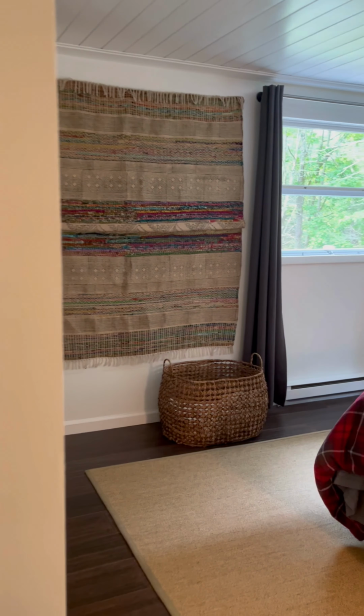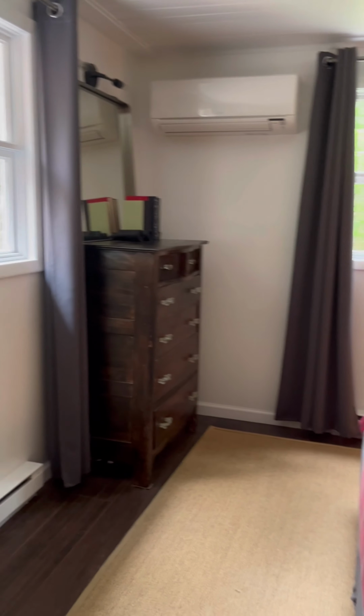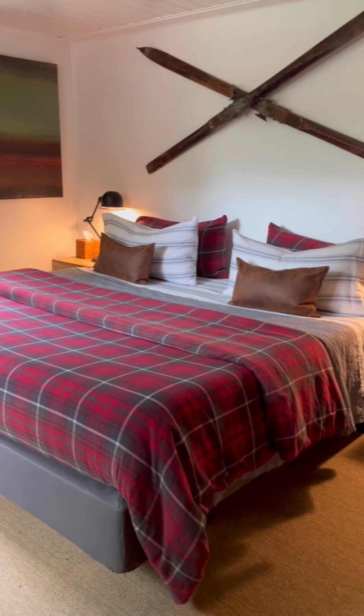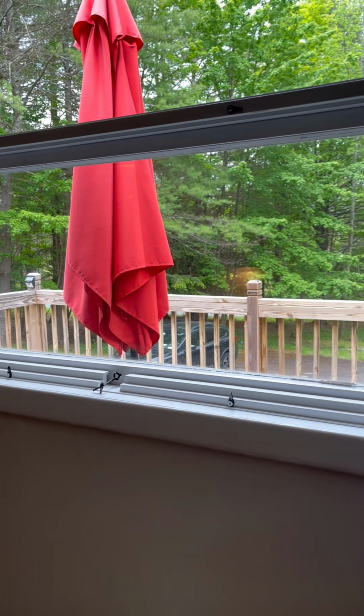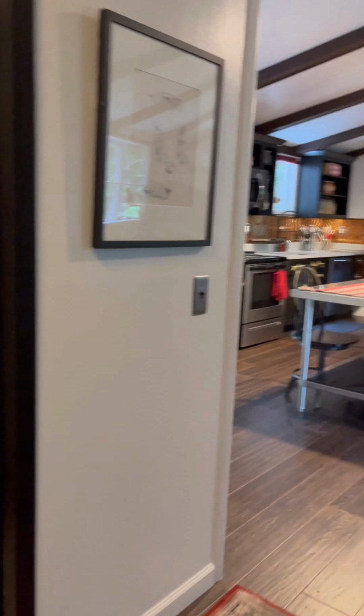Heading into the second bedroom. Also king-sized. Really nice big windows. Again, each room has its own mini split system. That's a king-size bed. And you've also got another really nice size closet. Again, this home is coming fully furnished, so truly turnkey.